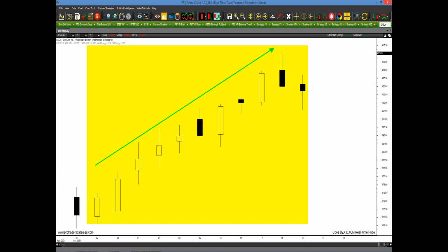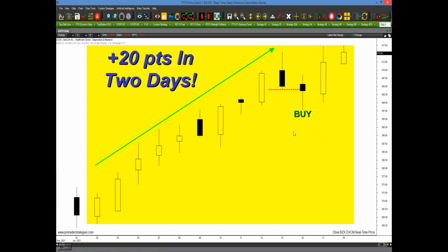Now, we're looking for the lows of these bars and a close below the previous bar's low. And we don't find that until right here. Here's the low, and we close just below it. So that's our buy setup. Look what happened in the next 2 days. 20 points you still could have taken advantage of. That's a quick 20 points in 2 days.